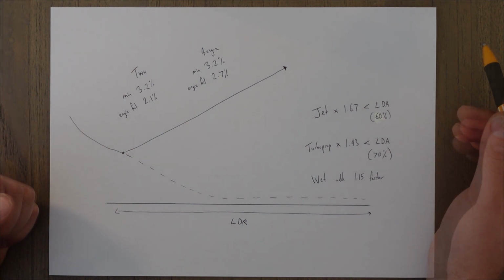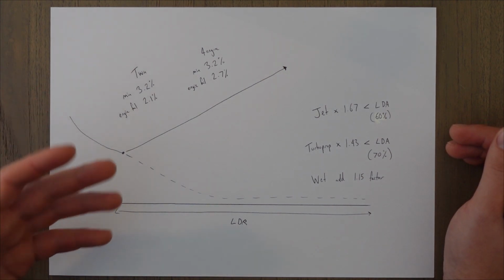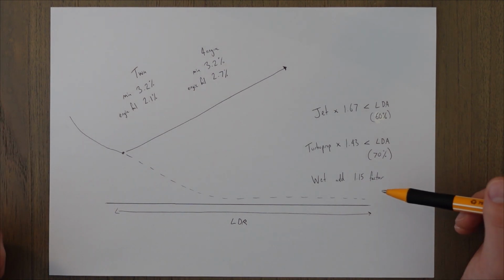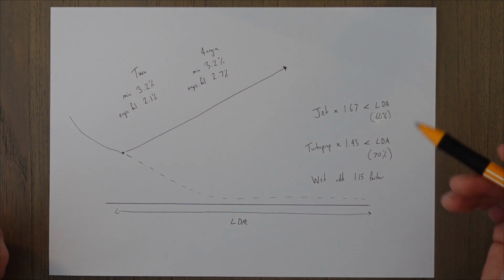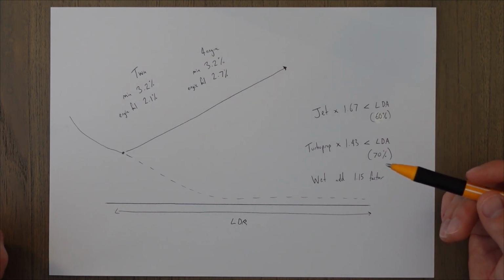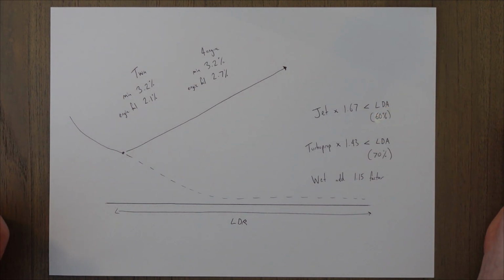reference speed, sorry. And we also have to take into account runway slope, use 50% of the headwind, 150% of the tailwind, and if it's wet, we add in another 15% margin. So we would calculate the dry landing distance required, times by 1.15, and then compare it with that 60 or 70% requirement, depending if it's a jet or a turboprop.